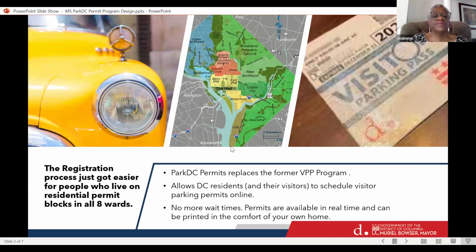So as you can see, like I was previously saying, this is no longer an option. We no longer mail out the hard copy visitor passes, but we do have a new online system that will allow visitors to schedule their guests in all 8 wards. And this is a real time program. It will allow you to print your passes and schedule vehicles from your home.